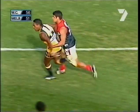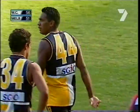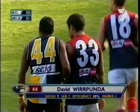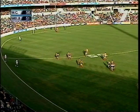Rapunda. Farmer has to turn defender. Oh, Rapunda got himself into all sorts of trouble then. I think the Wiz looked up and saw Farmer and said, no, not taking him on. I'm throwing it over the boundary line. I'm giving it up. 9-2 plays 8-3 in this third quarter from Subiaco.